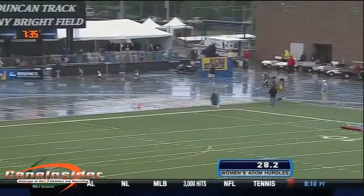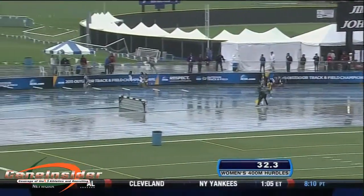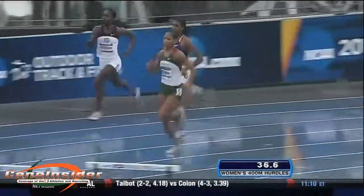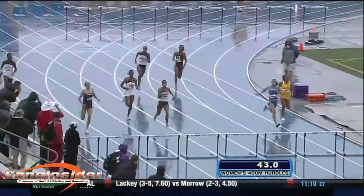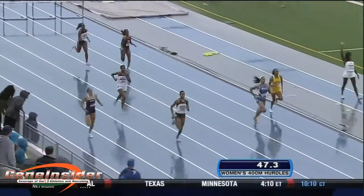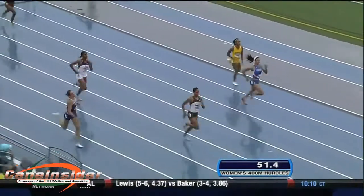LSU not moving well. That's Cassandra Tate just to Tierra Brown's right. Again, it's Brown. Turquoise Thompson from UCLA also in the mix. Tierra Brown has got the lead. Will she hold up for the national title?